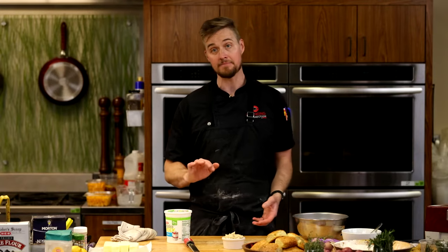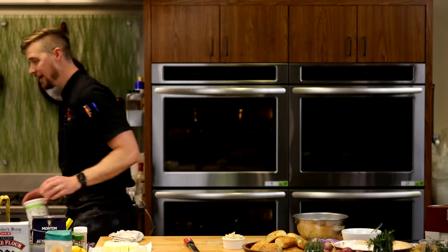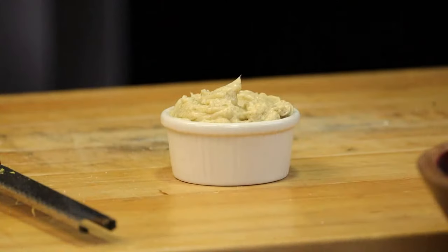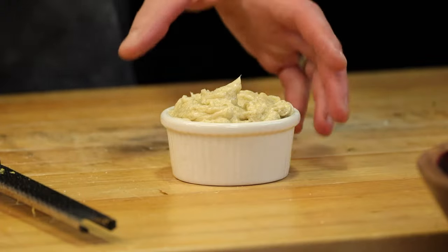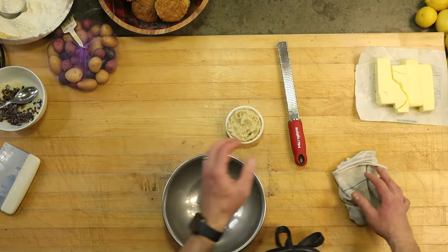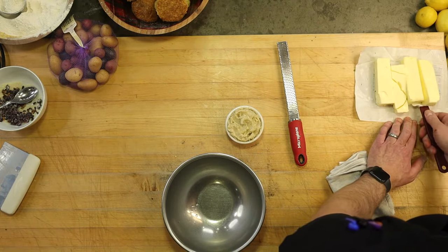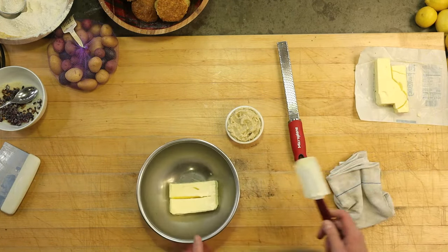This is a vanilla bean butter. So it's probably the closest thing you can come to having basically a buttercream icing on your biscuit. That's the best way I can describe it. It starts with 2 sticks of softened butter in a bowl. This is room temperature butter, really nice and soft.